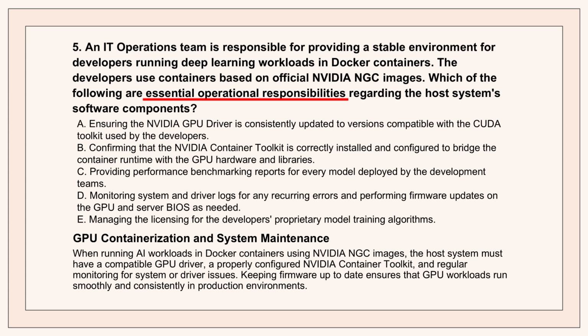Okay. What's number 1? Probably the most obvious dependency. Driver compatibility. This is rule number 1, always. The NVIDIA GPU driver installed on the host operating system must be consistently updated. And more importantly, it must be compatible with the specific CUDA toolkit version that the developers are actually using inside their containers. Okay, wait. Compatible with what's inside the container. Yes, that's the critical link.